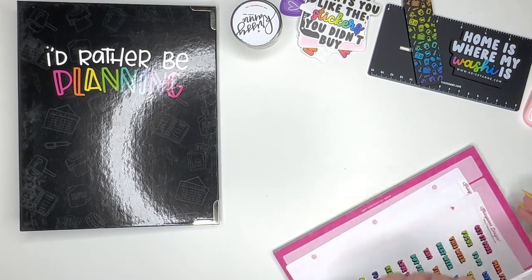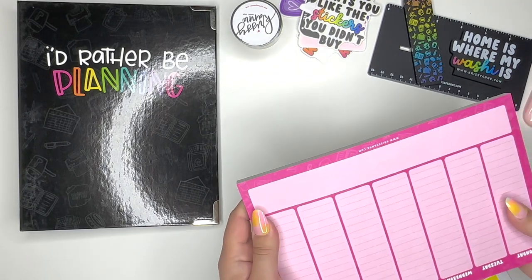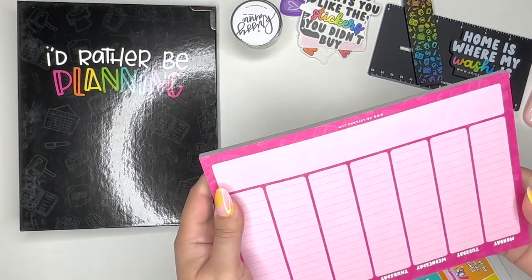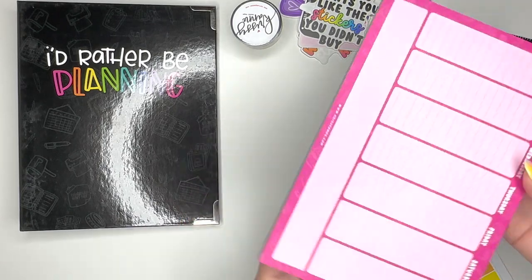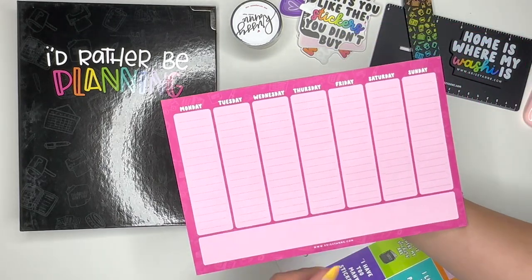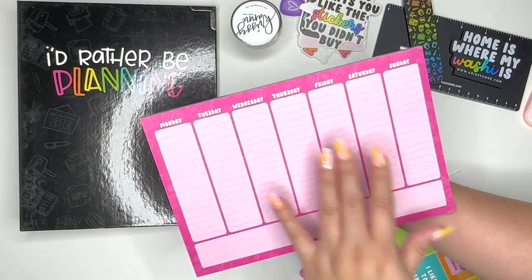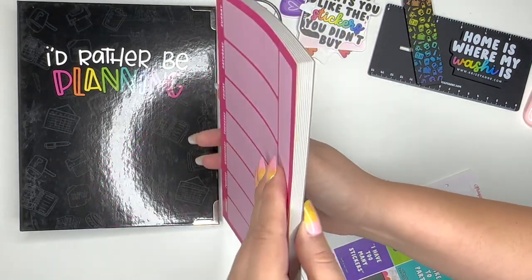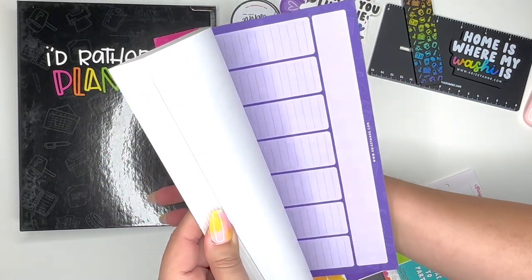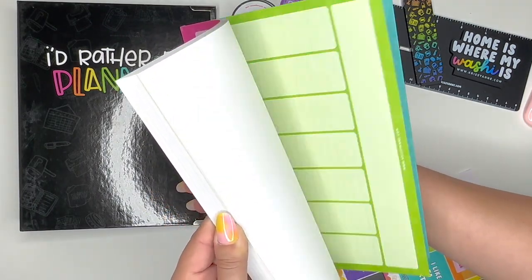Then we have a 9x6 weekly notepad. And this includes 56 weeks. Look at that. I love the hot pink. So Monday, Tuesday, Wednesday, Thursday, Friday, Saturday, Sunday. Each one has their own, and you have a big old space down below. Ooh, and they're different colors. Okay, so here are all the colors. True Krissyanne design colors, right?